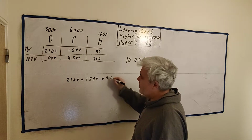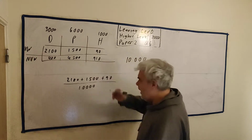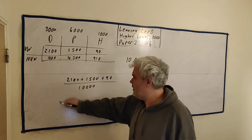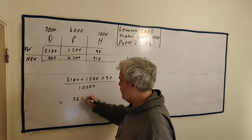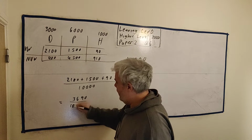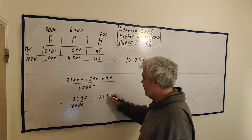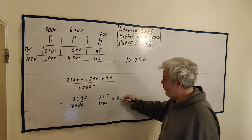1,500 plus 90, and divide that by the total number of cars. That'll give us our percentage. So this would equal, let's see, 3,690 divided by 10,000. Get that to the smallest fraction, we would have 369 divided by 1,000. Or you could write that as 0.369.